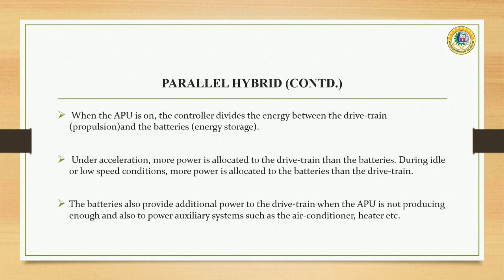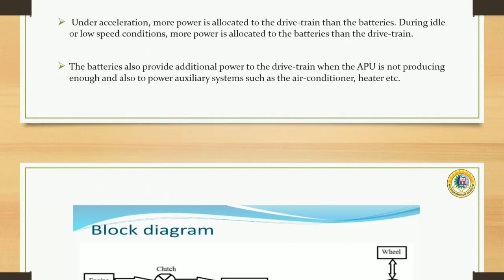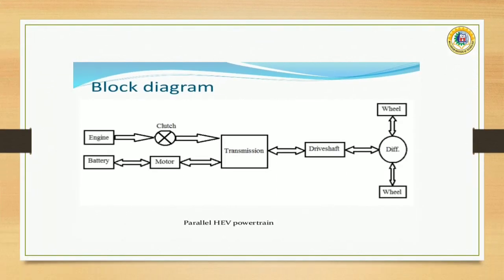Coming to the APU operation, when the APU is on, the controller divides the energy between the drivetrain and batteries. But when the APU is off, the parallel hybrid runs like an electric vehicle. More power is allocated to the drivetrain than the battery under accelerating mode, while more power is allocated to the battery when the speed is low or in idle conditions. This is the block diagram of the parallel hybrid powertrain which we already discussed.